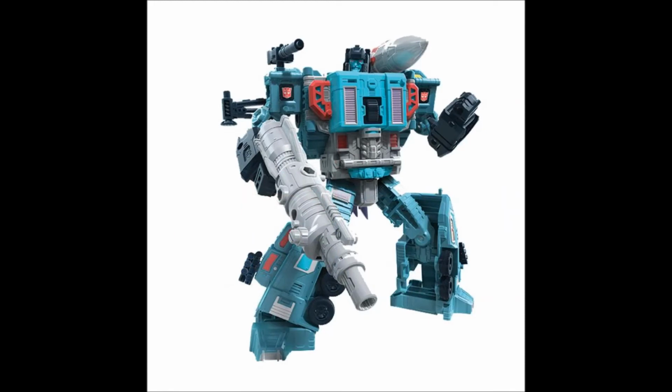We're also going to get a Double Dealer figure, which is interesting. I'm not a huge fan of the character. I think he's cool. He's not one I was like, oh my gosh, I gotta have. I know he is a fan favorite for a lot of people, and it's interesting to get him. We haven't had a proper one in a while, so I'm okay with that.